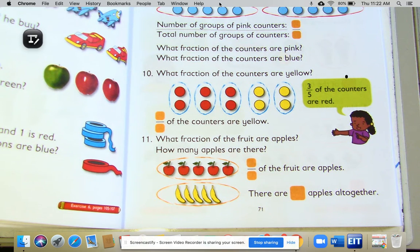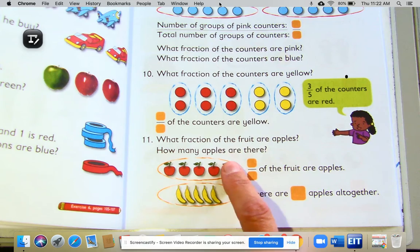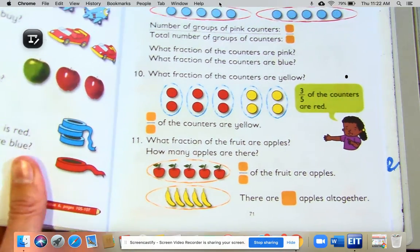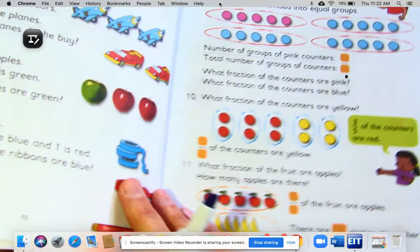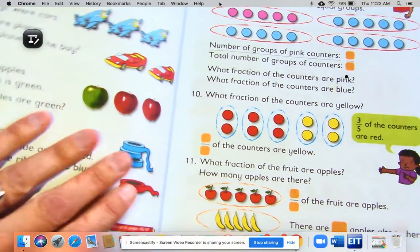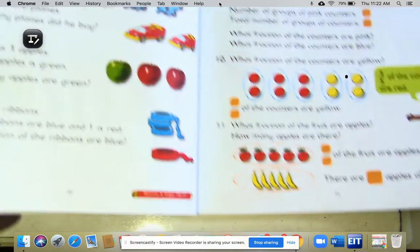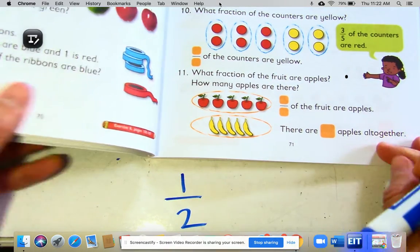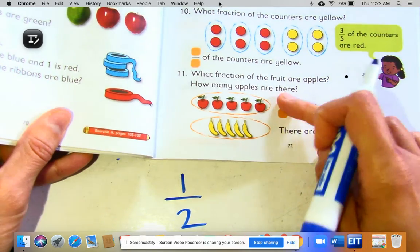So we could say, well, actually, our fraction would be 1 out of 2 equal groups. And how do we say that fraction? We say, oops, I forgot to erase, 1/2. So 1/2 of the fruit are apples. And there are 5 apples altogether.